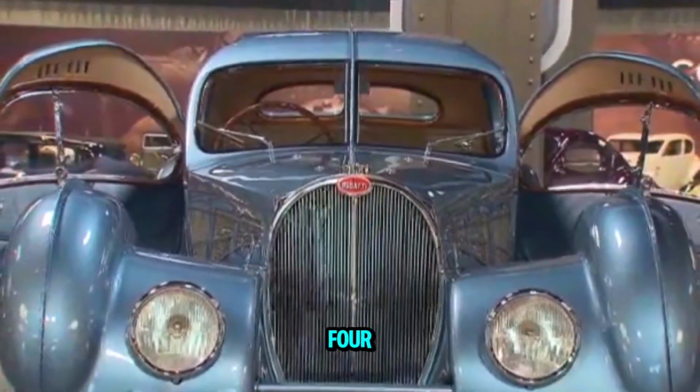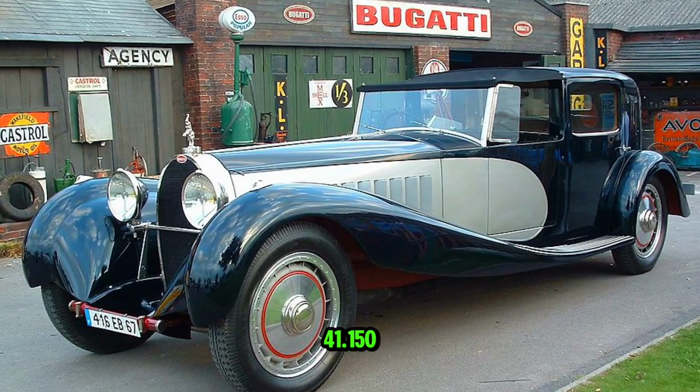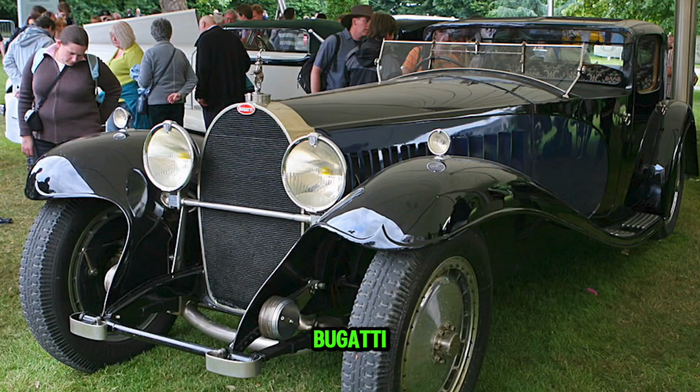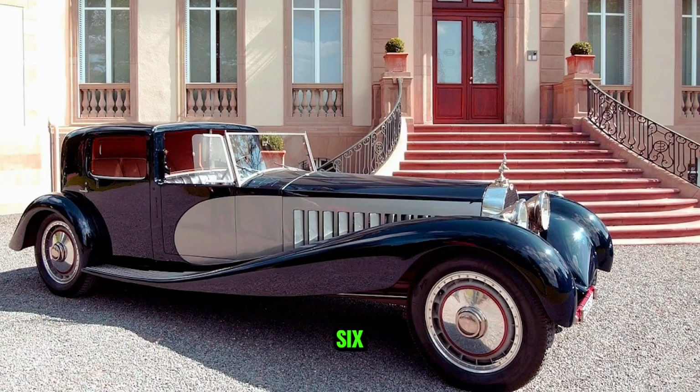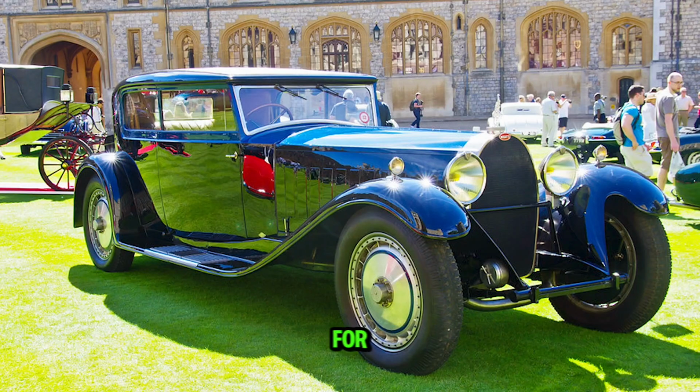Number 4. Bugatti Type 41 Royale, chassis 41.150. This wasn't just a car, it was an insult to everything that came before it. Ettore Bugatti built the Type 41 Royale in 1927 for European royalty. 6 were made. 6. The engine alone, a 12.7-liter straight-8, was so massive it was later pulled from unsold Royales and dropped into French high-speed rail cars. The locomotive industry needed what Bugatti had already built for the road.